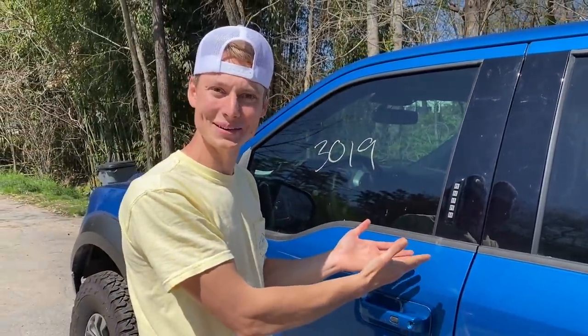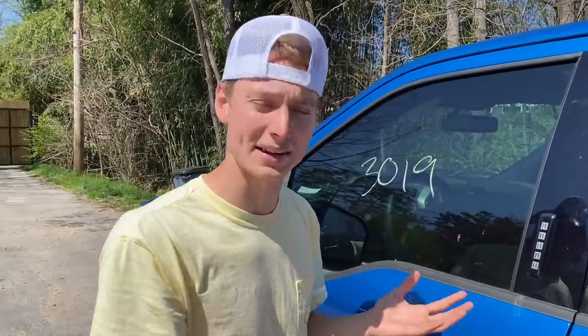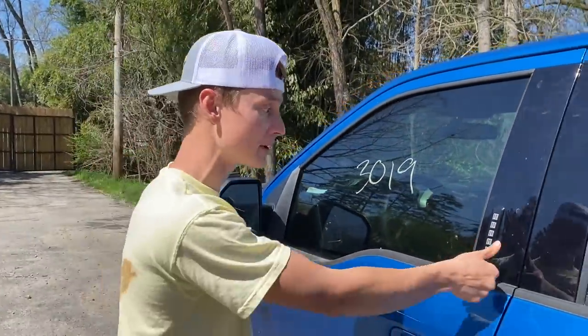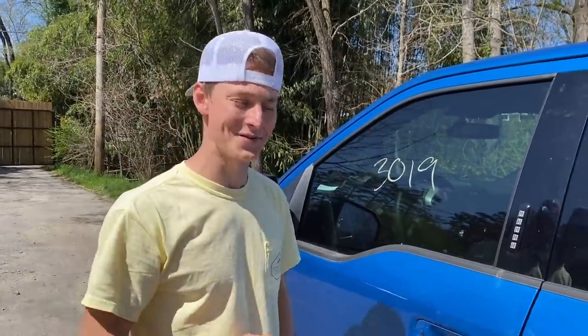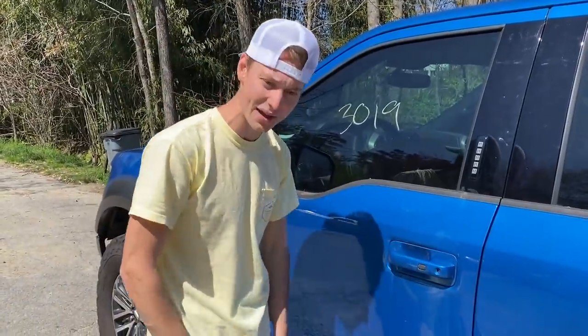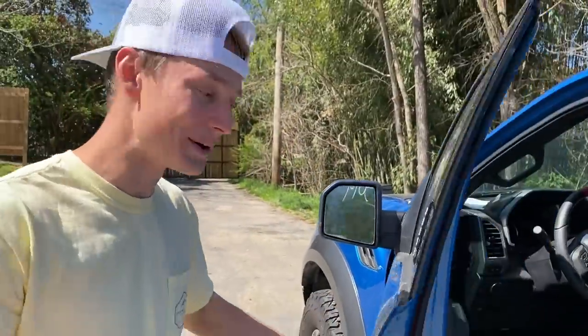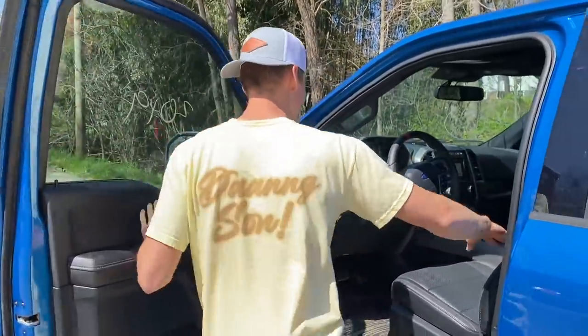I'm going to try to hack into this thing. Do people even use this anymore? I don't think anybody uses that. What is that even for? This is to enter without a key, but you know what would be even cooler? A fingerprint. Why haven't they thought about that? I just invented that right there. I wonder if any cars actually have that, but it does have the keyless entry. Do you have the key on you? Yeah, go ahead and just touch it. There it goes.